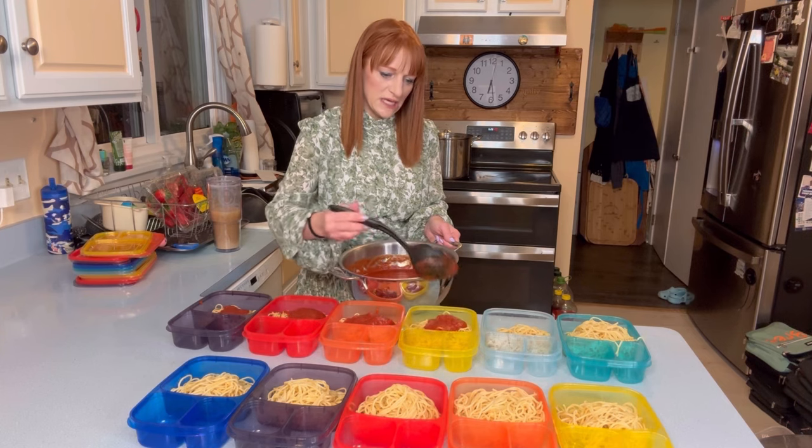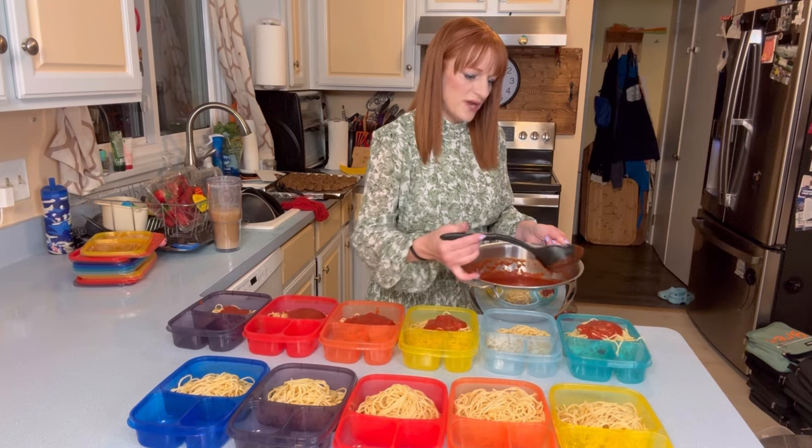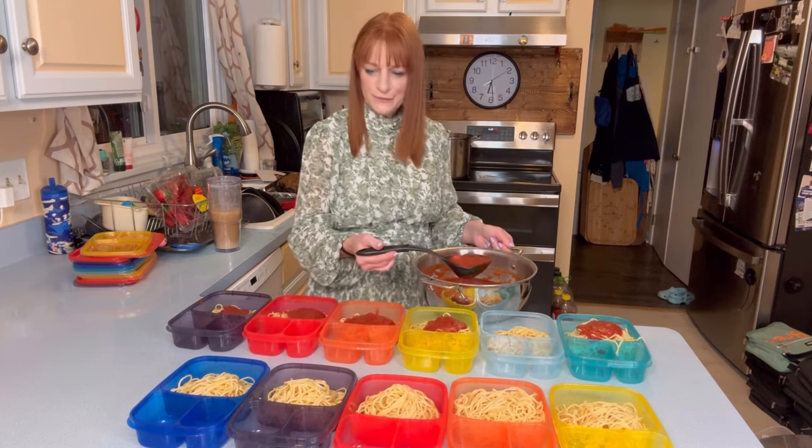You know what I need to get again? Dash doesn't do sauce. The little travel things of Parmesan cheese.